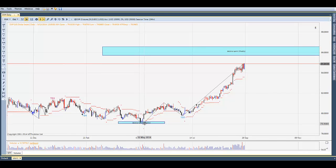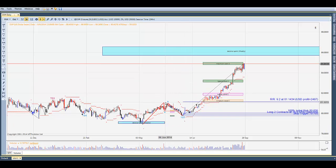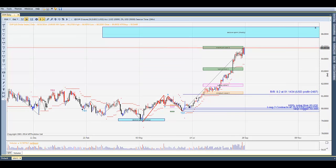But here was our major weekly low here. Here's our initial rally, which is a potential wave 1 if this is the start of a new trend in the upward direction, because it's a major low. This TS1 here is an ABC correction in wave 2. So I'm just going to put the analysis on. You'll see here's the A, the B, and the C. This is what this TS1 is. It's an ABC correction in wave 2, and obviously we've reached the maximum wave 3 target.